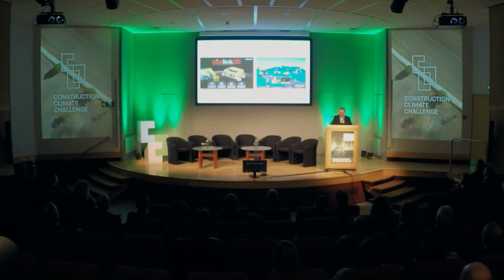So SiteLink is a cloud-based system that allows remote access to the machine's control box for upload and download of data to and from the machine. Previously, if a model revision came in, it could take a full day of driving, depending on the size of the site, to update, say, 10 machines with a USB stick. Now, this can be done at the click of a mouse, saving time and fuel and allowing operators to work with the latest data straight away, thus saving rework again.